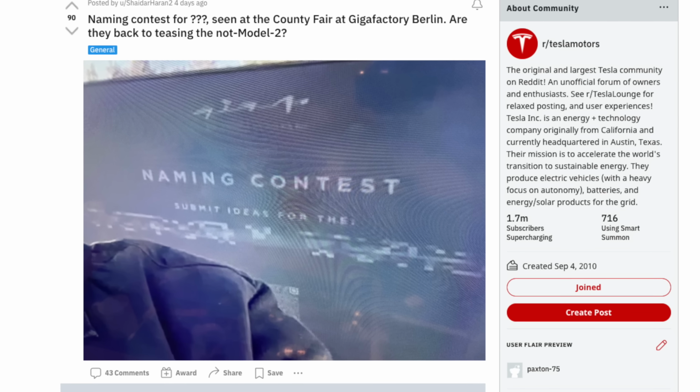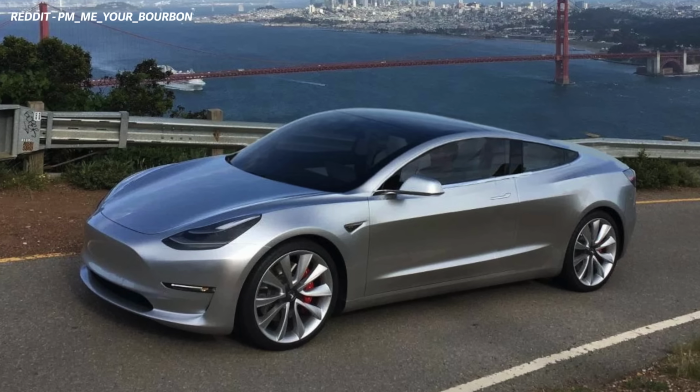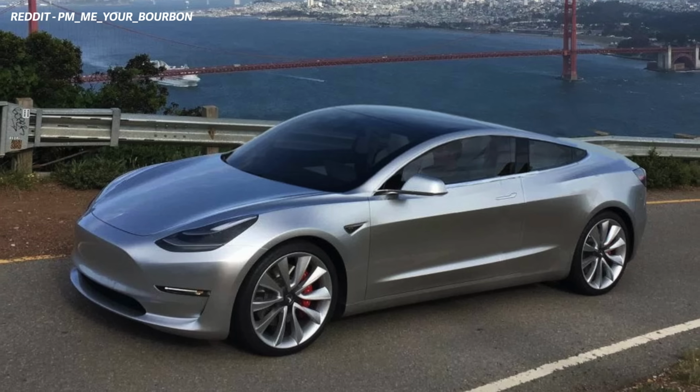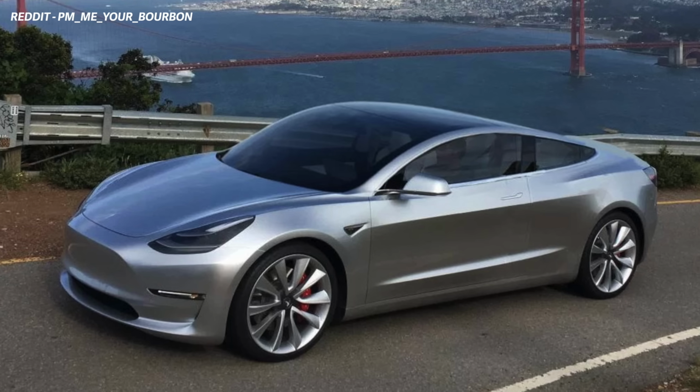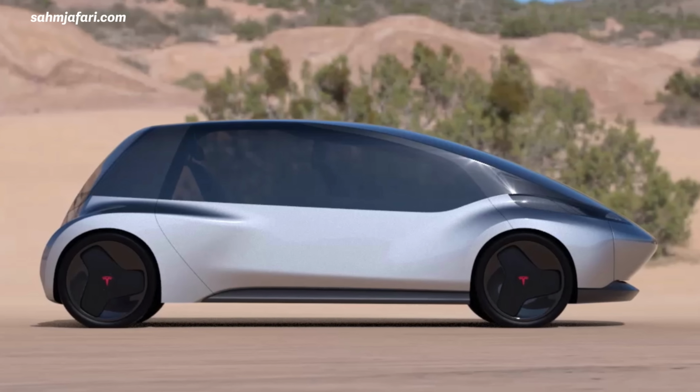One of the most interesting tidbits from the Giga Berlin festivities was a naming contest. Now, for all we know, this could be a naming contest for something internal. We have no idea what it is, but some in the Tesla community are speculating that Tesla could be fielding names for their new lower cost Model 2 that would revolutionize the EV industry, and really the car industry, with a much better Tesla at a much lower price.